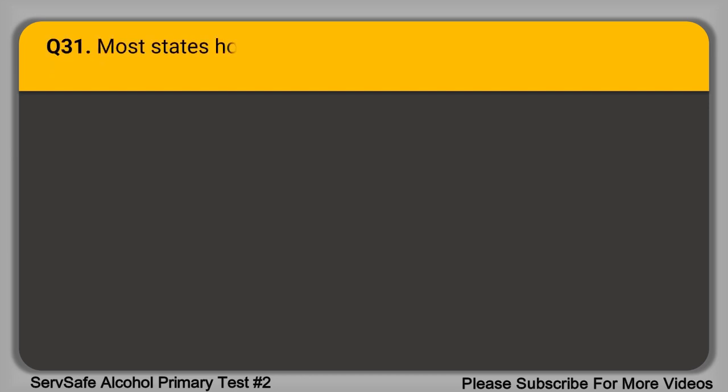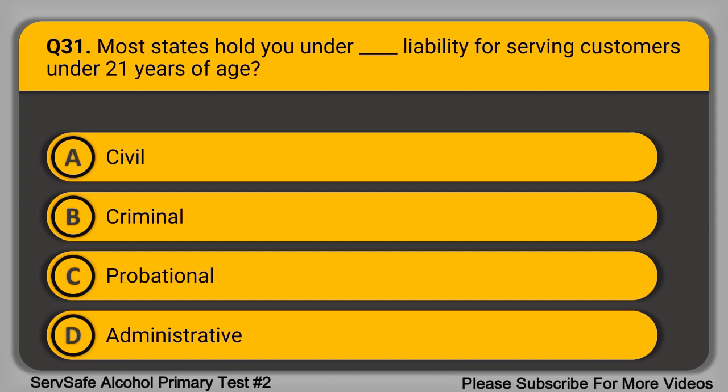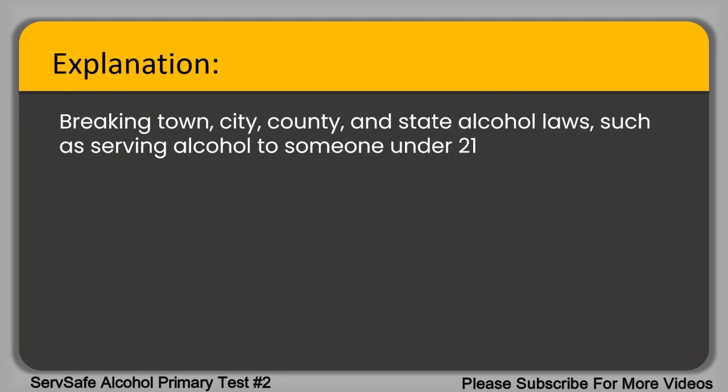Question 31. Most states hold you under blank liability for serving customers under 21 years of age. A. Civil. B. Criminal. C. Probational. D. Administrative. And the correct answer is option B. Criminal. Breaking town, city, county, and state alcohol laws, such as serving alcohol to someone under 21, will result in the server being criminally liable.